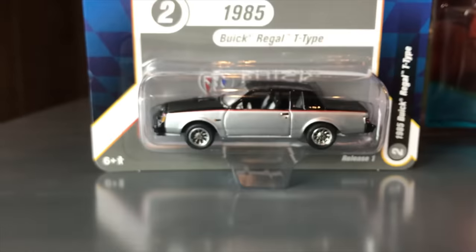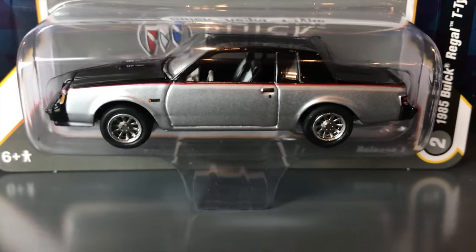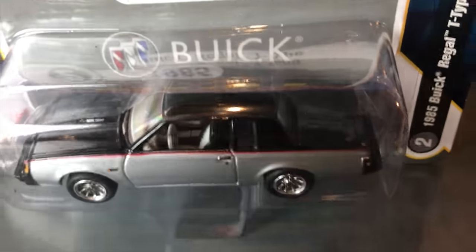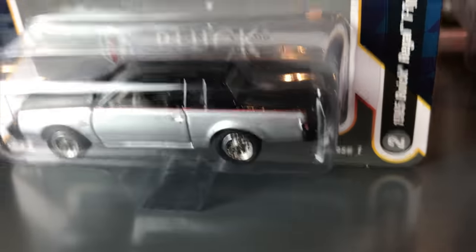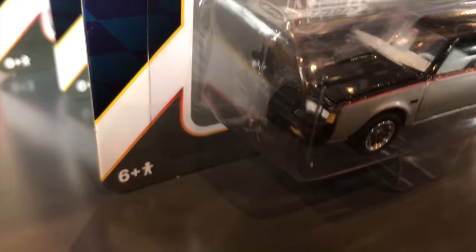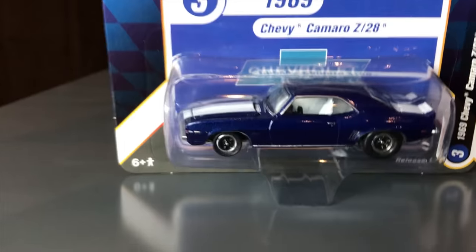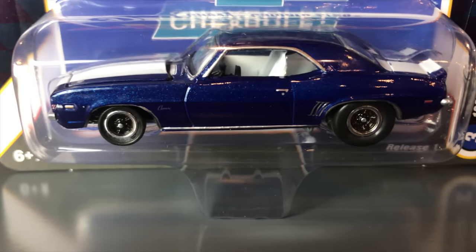so it should be a really fun one for our model guys and our diecast guys. Also in the release, the 1985 Buick Regal T-Type. This is a great looking version for this in two-tone. It's got black and silver and red pinstriping along the side of it there. Looks awesome there. Next up, the 1969 Chevy Camaro Z28.